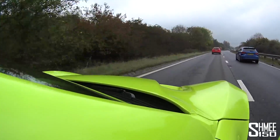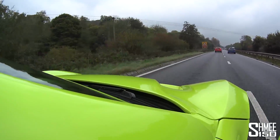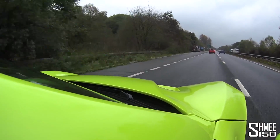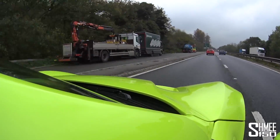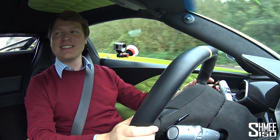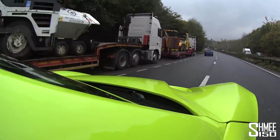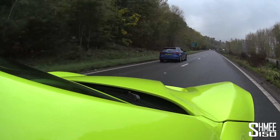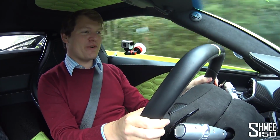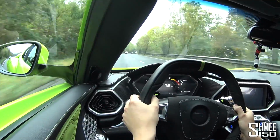Just dropping down the gears. It feels very, very raw, you hear everything. Yeah, the shifts up towards the top of the red line are pretty aggressive. Out onto the straight. Okay, it's quite aggressive when you get up, and I noticed the speedometer numbers rising very, very fast.